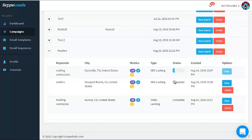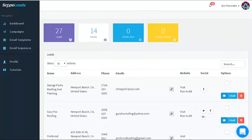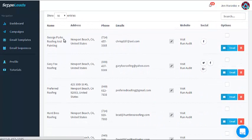So when we're done, you can see here, let's go to the Newport Beach one. Once this is done, you'll be able to hit view. So we're going to hit view right here. Out of the 27 leads that you have, we have 14 that have emails. So that's all that's showing right here. And so George Parks Roofing and Painting, Newport Beach, you get their phone numbers, you can reach out to them.